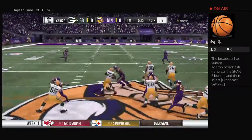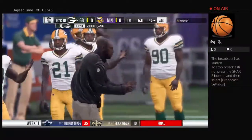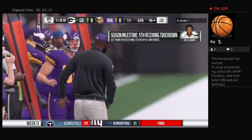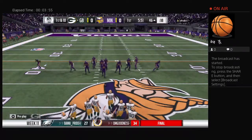Back to the ground. This time it's Hyde. And a big collision there as he winds up flat on his back at the 46. They get 6 on the pickup there as the drive will continue. So here we go, 1st and 10 now.